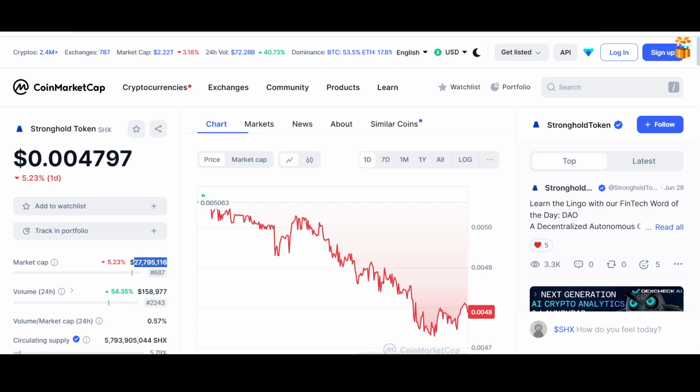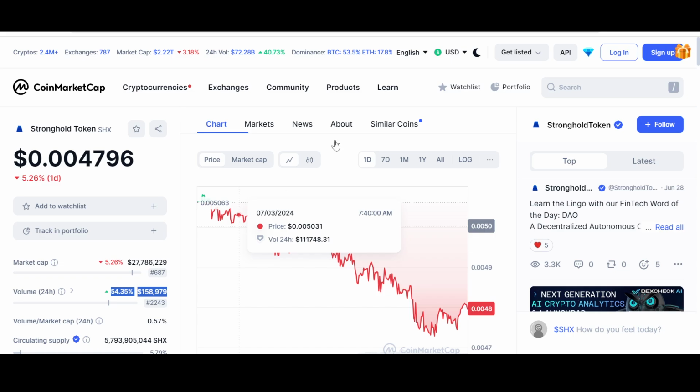But guys, $27 million market cap is obviously nothing for what SHX has to offer. This we all know. The volume has picked up a bit, but I would like to see it get better because the community of SHX is really huge. I really wanted this volume to grow up. $158,000 is nothing for the community that SHX has.